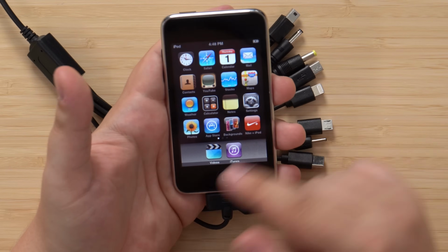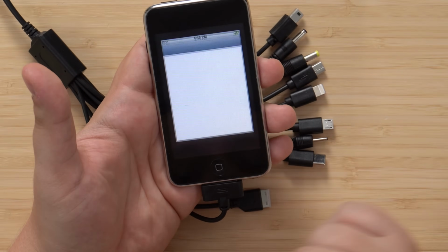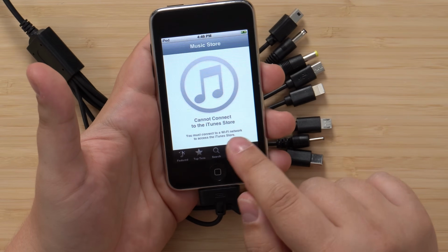Save score. All right, and the only 2 apps left are the 2 on the bottom here. We got Videos, which has nothing, and we have the iTunes app, which, as far as I can tell, also has nothing. But anyways, guys, the iPod Touch was so good.